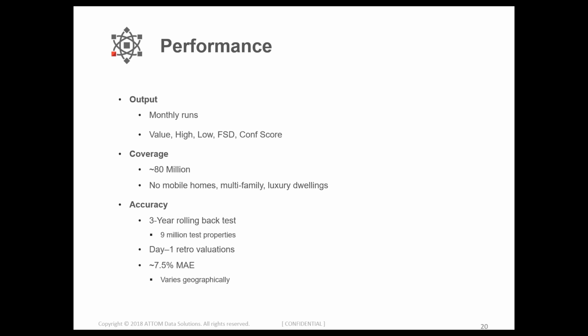Our confidence score is a direct result of the forecast standard deviation. So 1 minus our forecast standard deviation times 100 gives us our confidence score. So if we have a range of 15% above and 15% below, that gives us an FSD of 15%, a confidence score of 85. So it's likely, about 68% of the time, that the sales price will occur within that range.